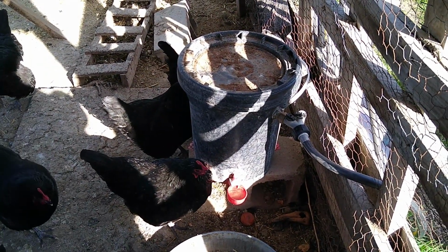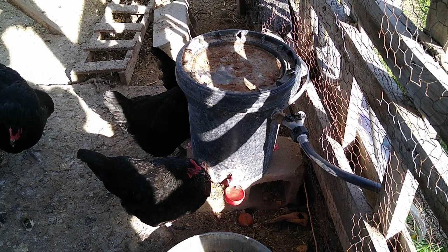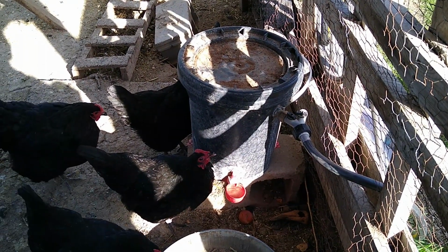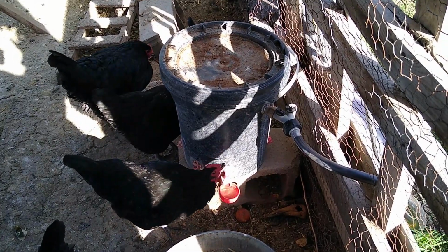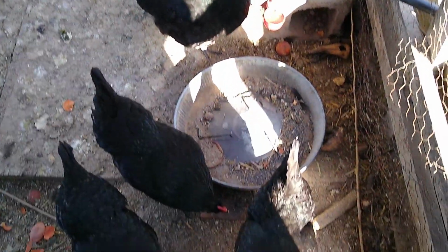All I can tell you is that it takes them a while to get the water that they need, and you know they're going to be drinking water all day long to maintain that, because it's not like what we can do. We can drink 8 ounces at a time or whatever.